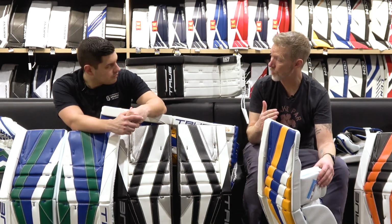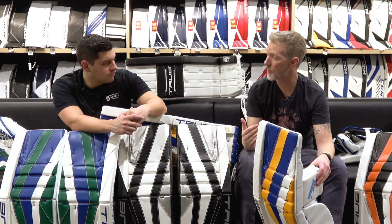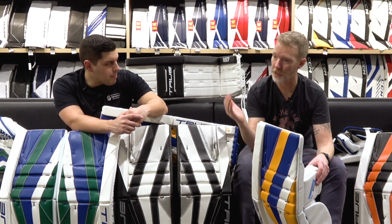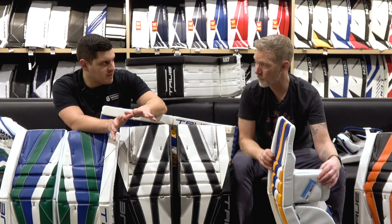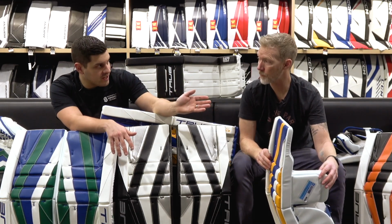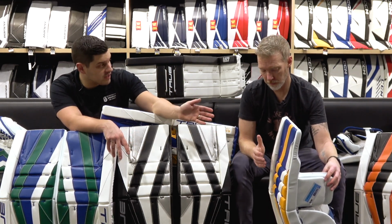Quick question for you, because these are all relatively straight from the knee up. Correct. Is there a pre-curve option where you can have this stiffness with a little bit more of that traditional rounded top? Now, one of the things is you don't want to soften up this pad too much, or you're going to run into that issue of the trap door. So no, to answer your question.